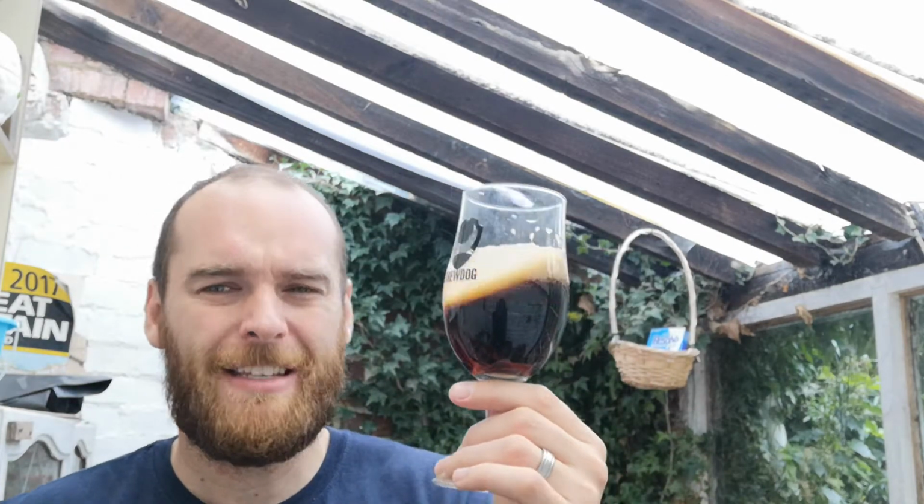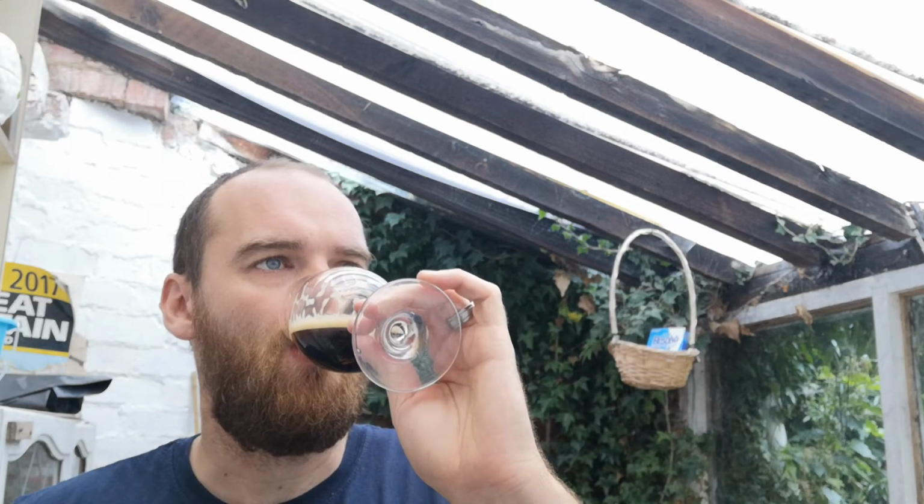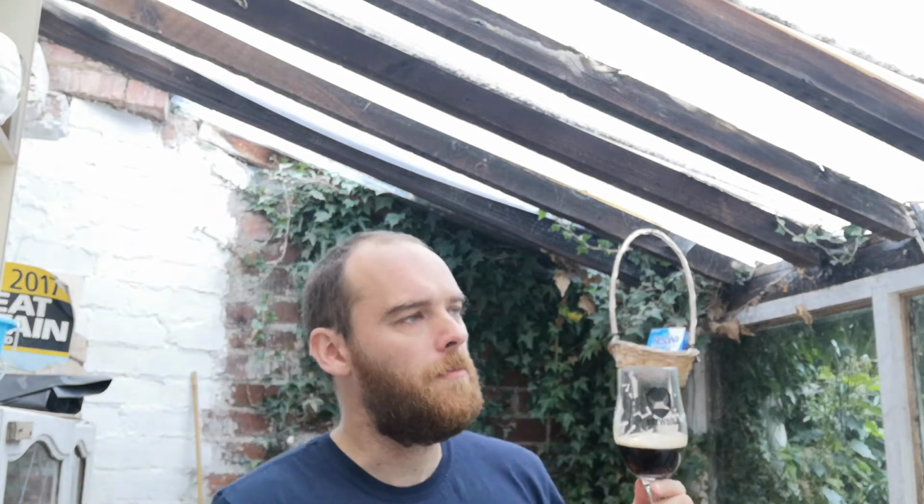Getting slight berry notes in it. Maybe a slight cherry, actually. It's almost got a little bit of a confectionery feel to it. Let's go in again. Almost got a bit of a Greene King sort of flavour.